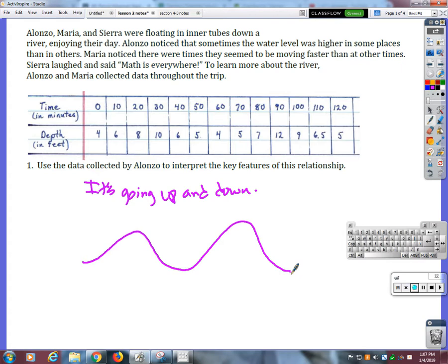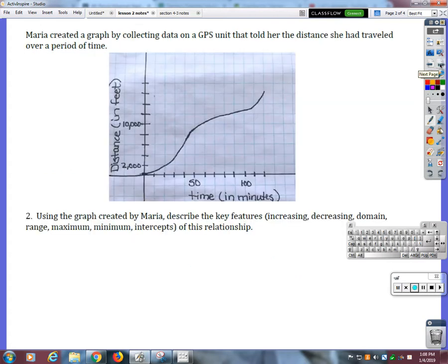So it seems to be going up and down. It seems to be fluctuating. Okay? All right. Maria created a graph by collecting data on a GPS unit that told her the distance she had traveled over a period of time.